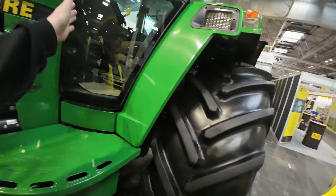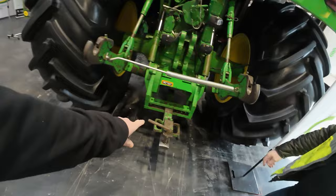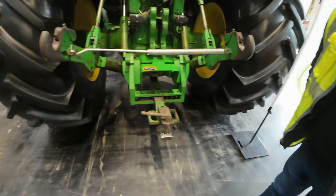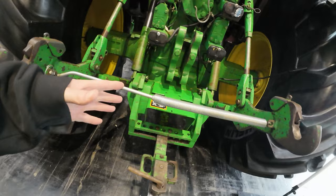So that's the original drawbar. It goes all the way up. That's just a wee bit of excess pressure in the ram, don't worry about that. That'll go all the way up and behind her. That's far bigger. We actually went and put on a 3-point linkage system on ours. Oh, did you?